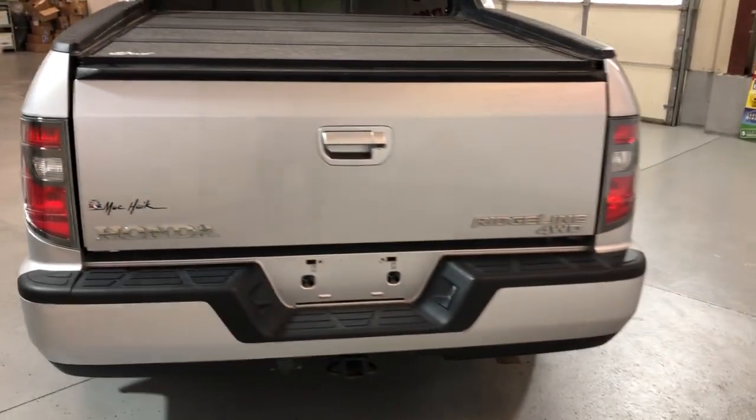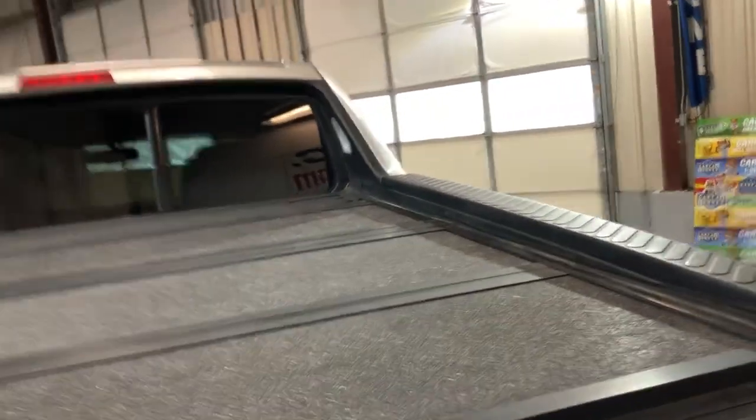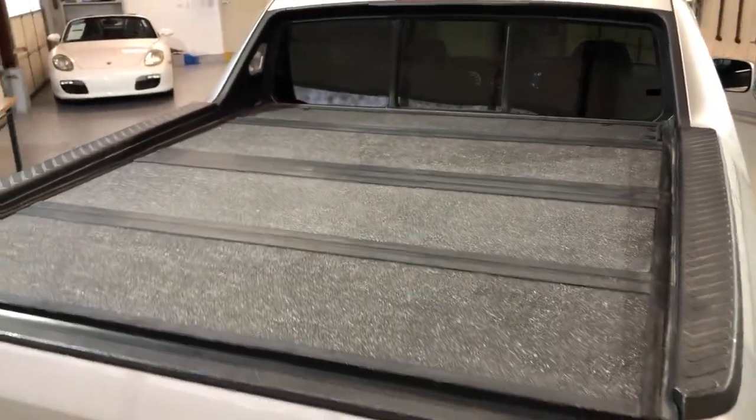Body looks very, very nice and clean, in great shape. It's got a tow hitch. Let me show you the bed. It's nice and clean. There you go. It's in good shape as well. It runs and drives beautiful. Beautiful cargo area cover.